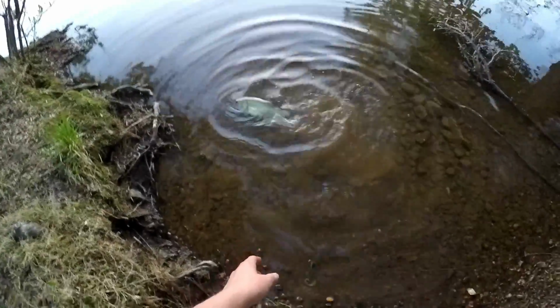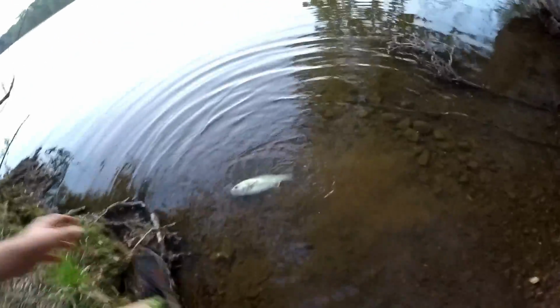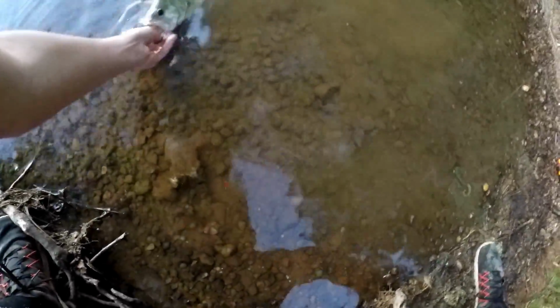Wrong way, buddy. Come on. Oh, come on, buddy. There he goes.